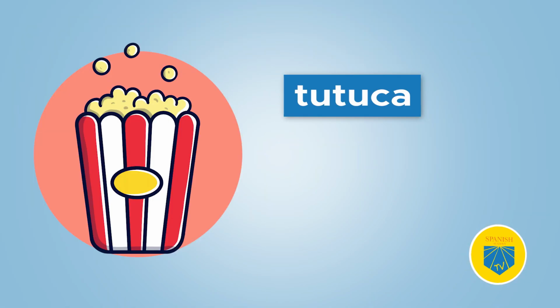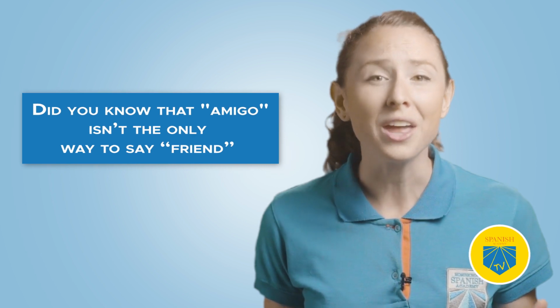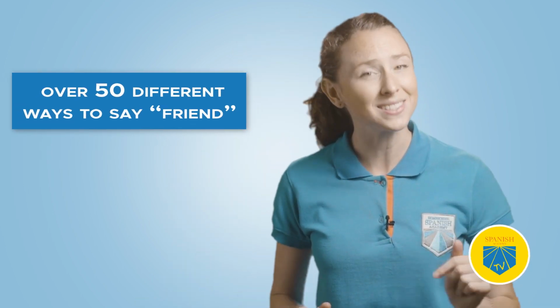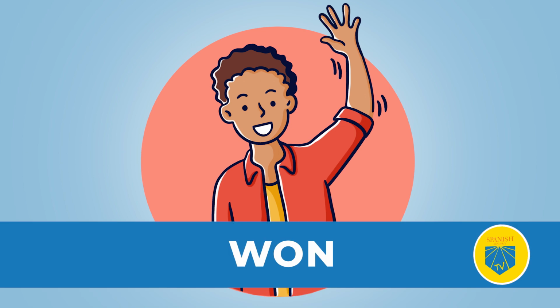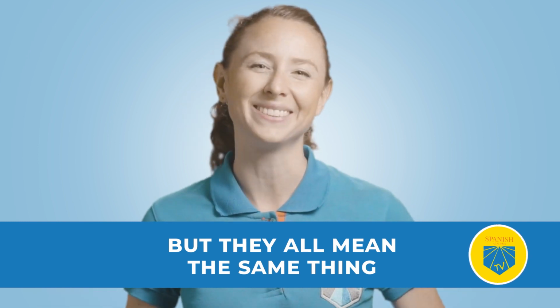Popcorn, for example, has more than 10 different names in Spanish. In Argentina, it's tutuca, but if you're in Spain, then it's tostón. Did you know that amigo isn't the only way to say friend in Spanish? In fact, there are over 50 ways to say this single word. Acere, cabro, gauche, panaful, and wun might sound completely different, yet they all mean the exact same thing. Nearly every Spanish-speaking country created its own version of amigo. There are special Spanish languages everywhere you go.